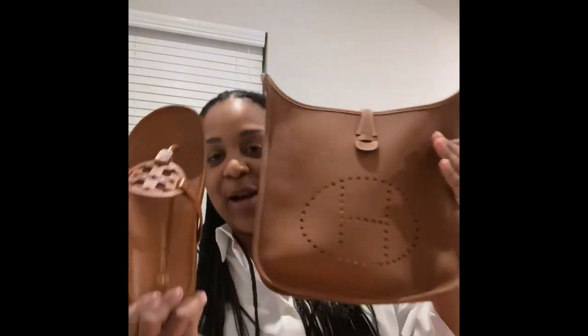I would try them on, but I need a pedicure bad, which I will be getting when I get home. But yeah, so I got that. And they are going to look so good with this, the Evelyn PM. This is going to be such a good combo. But I got this bag last year for my birthday. Here's the strap. But this is going to be so cute this spring and summer, you guys.